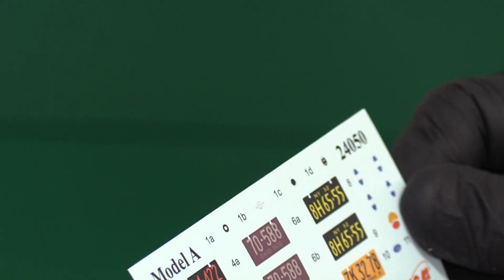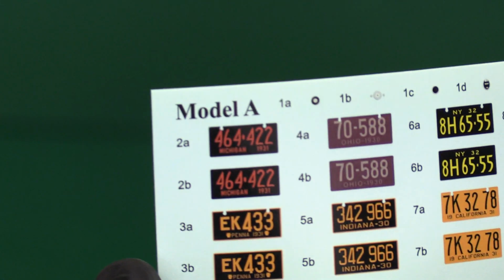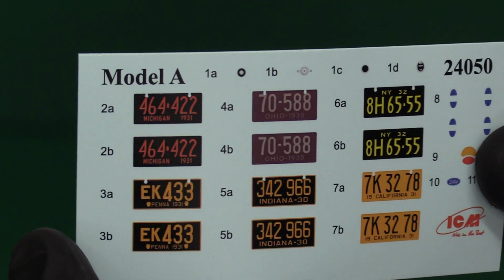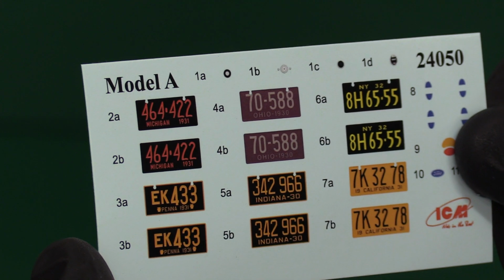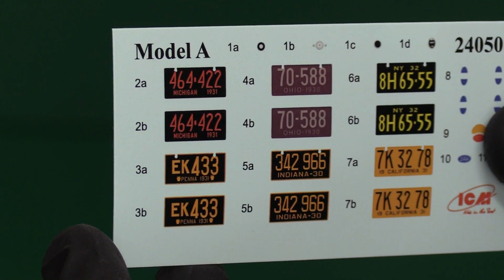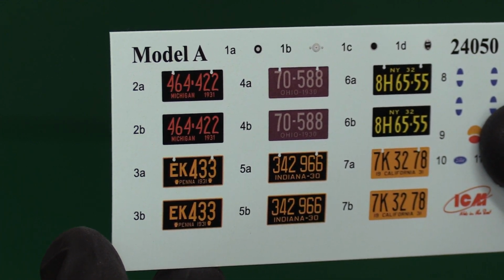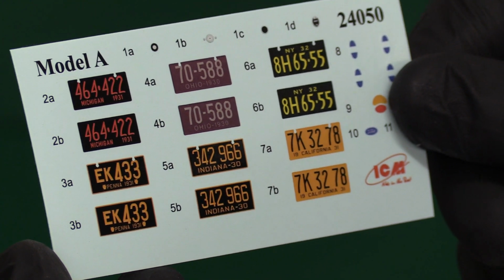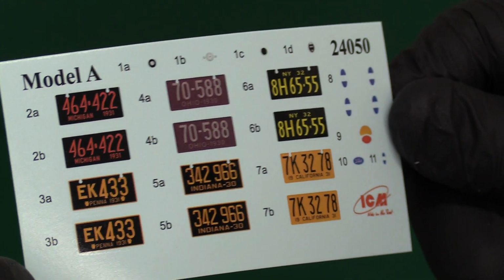There's actually 6. You've got New York on the top right. Then you've got the Ohio ones in the top middle. Then you've got the Michigan ones. Then you've got Penna. You have to forgive my geography, it isn't very good. Where is Penna? Is that Louisiana or something like that? Indiana or California.